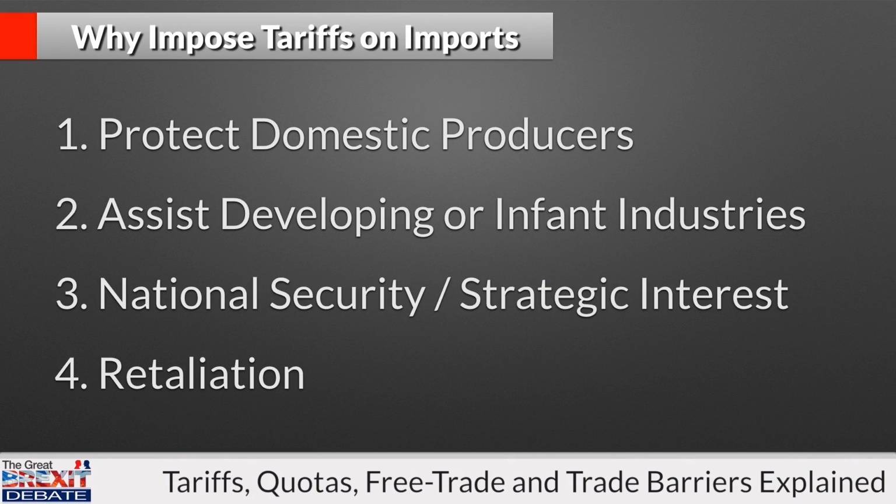If a nation suddenly introduces high tariffs on a particular product, another nation who relies on exports of the product might retaliate by increasing tariffs on another product that they import from the country in question. Trade wars can escalate when this happens.